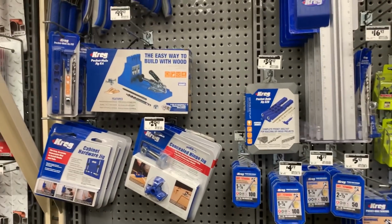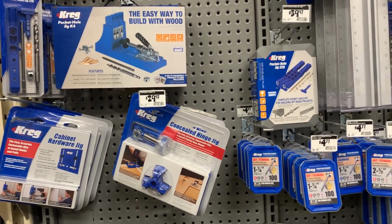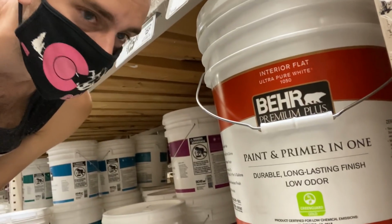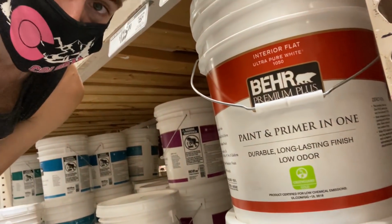We also will definitely need one of these pocket hole jigs from Kreg. Heard these are great. Excited to use this. This might be the stuff, and then we're gonna try it. It's huge, it's kind of expensive, but so was the right one.